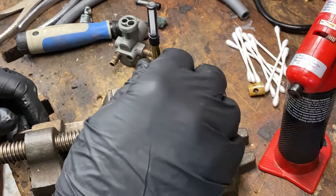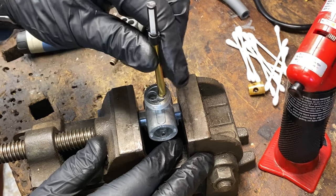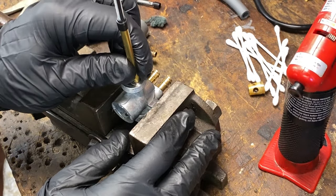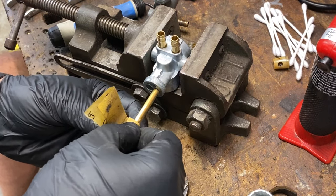Now I'm going to come up with a different way to hold this, to try to twist this one out as opposed to a pair of pliers. I think I can get that one out. That one's going to be a lot less risky because it's made out of brass. Well, all is not lost. We can still pull this off.